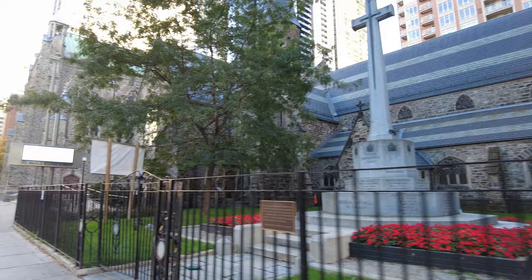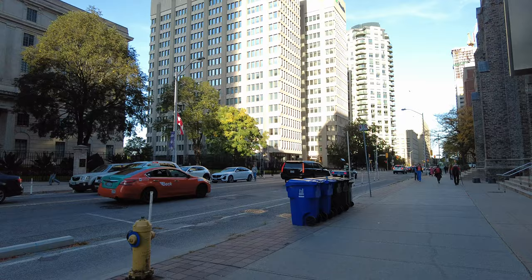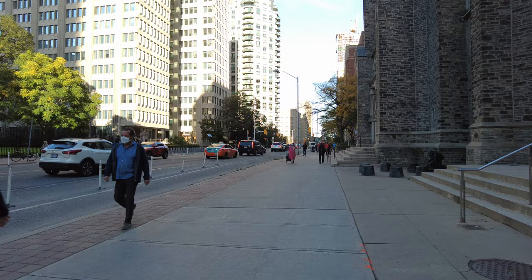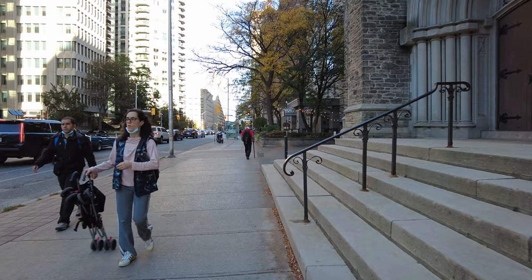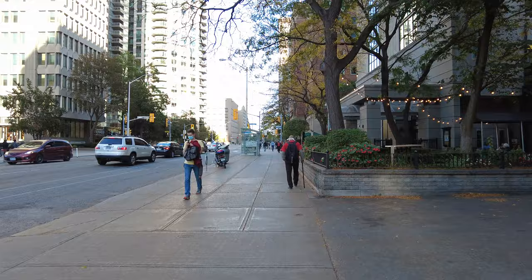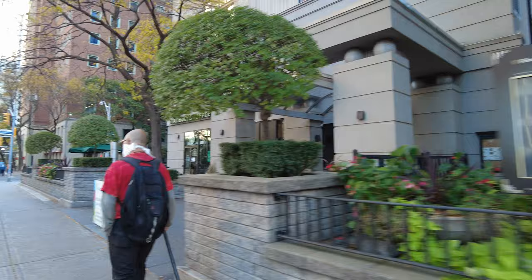Actually, it turned out to be a pretty nice day. It was 11 or 12 degrees when I left my home this morning. It's warmed up considerably. Coming up is Ted Rogers Way, so I'll turn right here. Let's see if I can make this light.